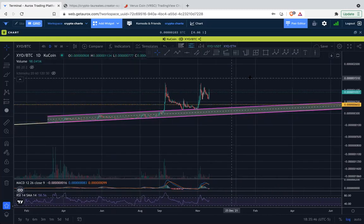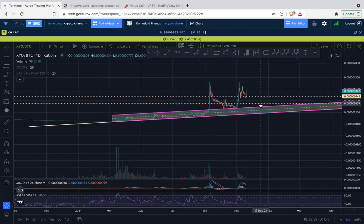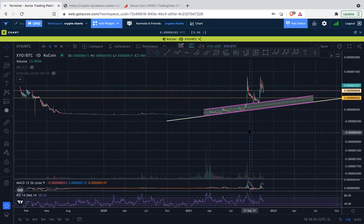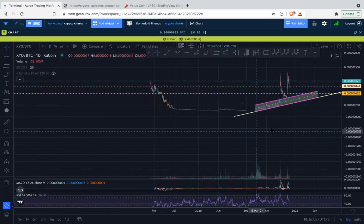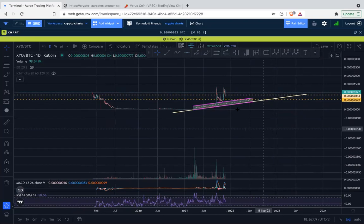But let's see. Let's go with one of these, and we'll say about here to hold. If that doesn't hold, then yeah, we're continuing back down towards the next one for sure. Okay, and then maybe down even more. Again, this is against the BTC price charts, so you never know about this stuff.